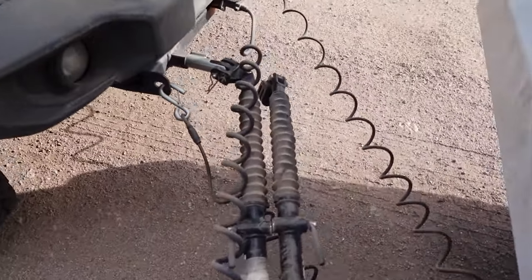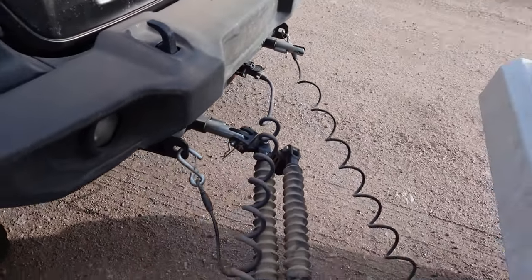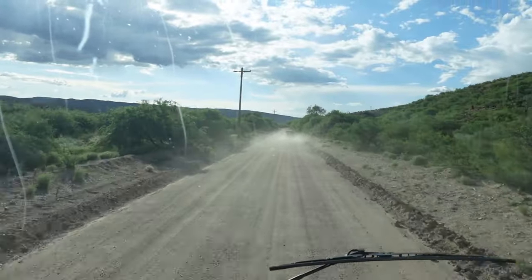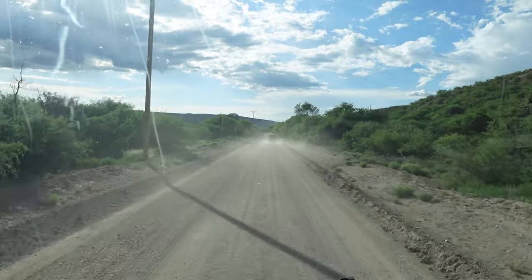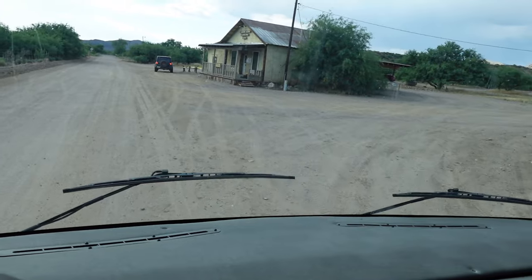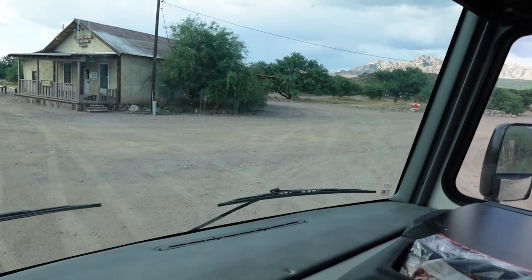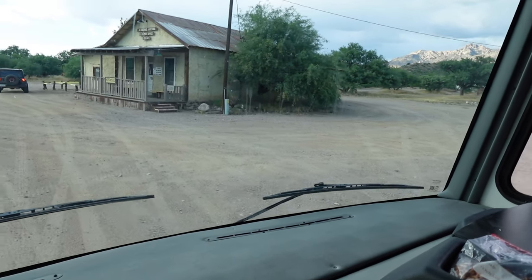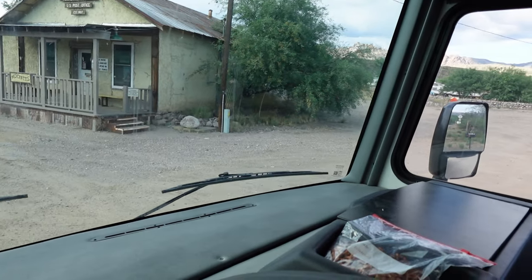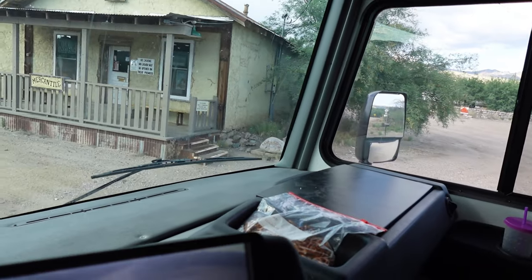That's not good. I lost a pin somewhere. Tell you what, it's a rough road and probably shouldn't have taken the RV here, but we're here now. So where we're going to leave the RV for the night, and then we're going to head up in the mountains. Find out where I need to park, I guess.